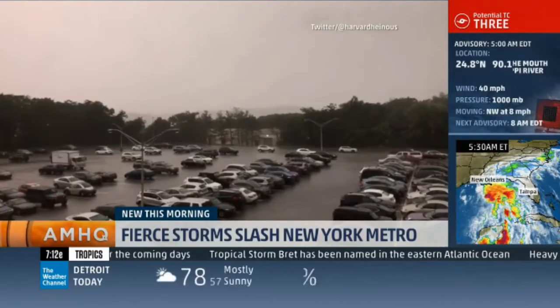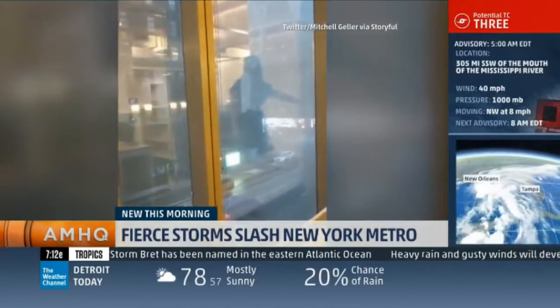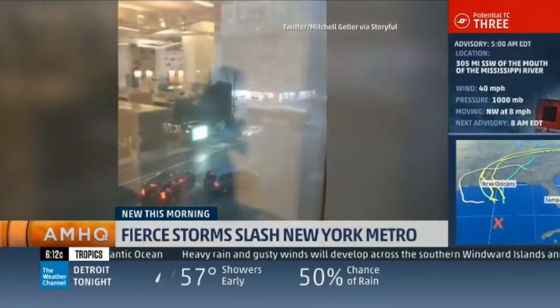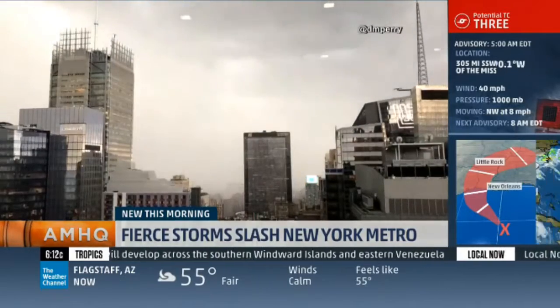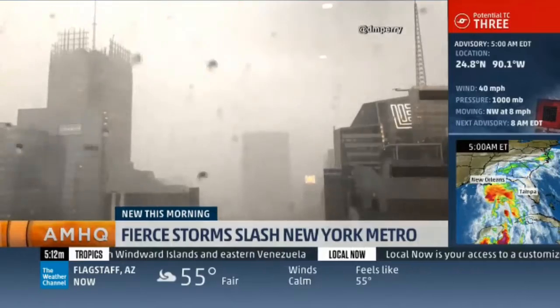The storms signaling they mean business. It's moving the barriers. Yes, the barriers are moving. Oh, my God. Winds gusting with enough power to move traffic barricades in Manhattan. Oh, my God. Dark clouds engulfing Manhattan, buildings disappearing behind a wall of rain.